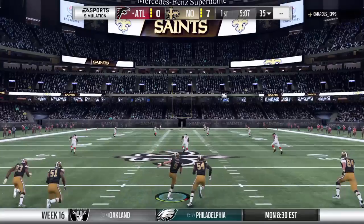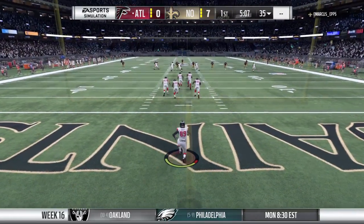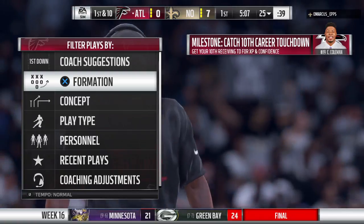Here's Tucker now out to kick this one away. This is taken about 7 yards deep. And they'll put up the stop sign there as his guys will get it at the 25.